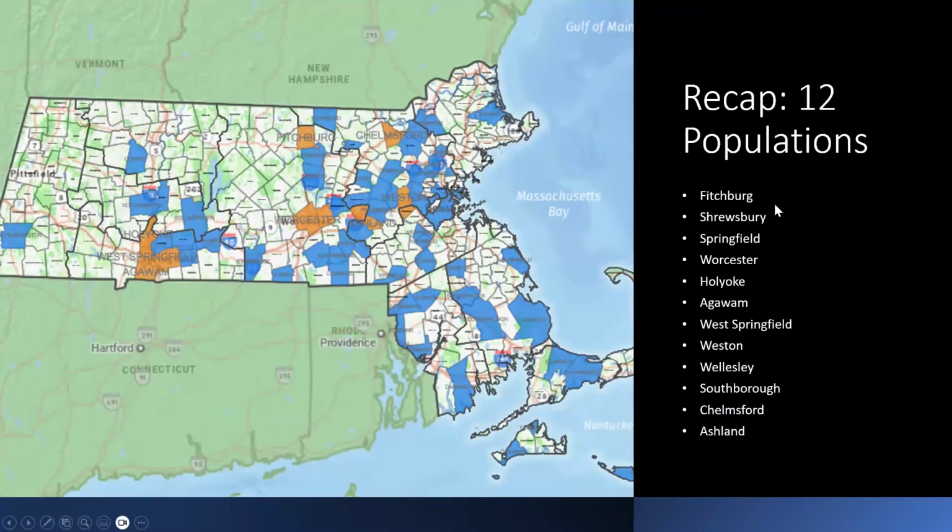These are the list of them, starting from the first ones that we found to the newest. Fitchburg, Shrewsbury, Springfield, and Worcester. We knew about those in 2022, 2023. And then Holyoke, Agawam, West Springfield, Weston, Wellesley, Southborough, Chelmsford, and Ashland were all found in the autumn of this year. And I will say that a lot of those are pretty small so far, compared to the first 4.